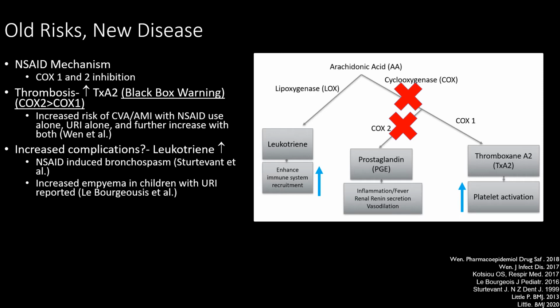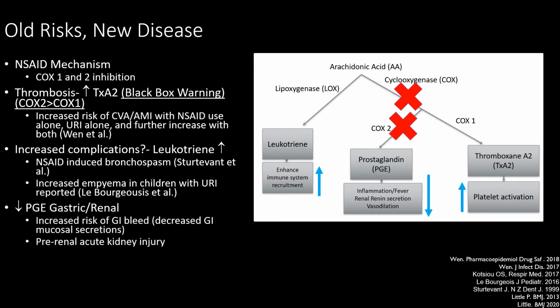Finally, we have the side effects that really have nothing to do with infection but have always been there, and that's if we stop production of prostaglandin, we don't make as much mucus in our stomach, and that can give us gastrointestinal bleeds or stomach bleeds and peptic ulcers or stomach ulcers. And we aren't as well able to regulate the blood flow to our kidney, and that can cause kidney injury.